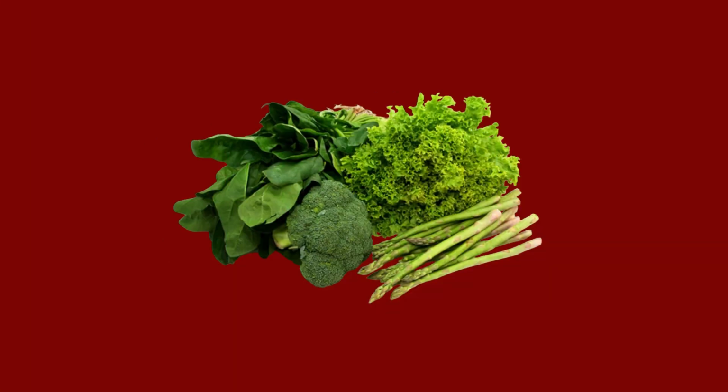1. Greek yogurt. Probiotic-rich Greek yogurt supports a balanced gut microbiome, aiding in digestion and potentially enhancing insulin sensitivity. 2. Berries. Packed with antioxidants and fiber, berries can positively impact gut health and provide a delicious way to manage blood sugar. 3. Leafy greens.